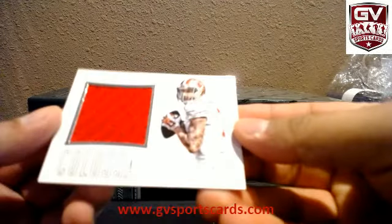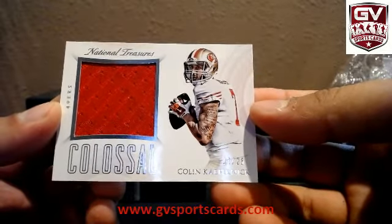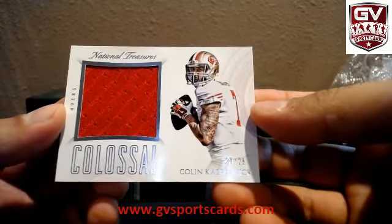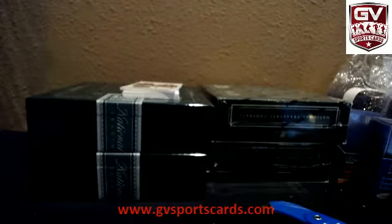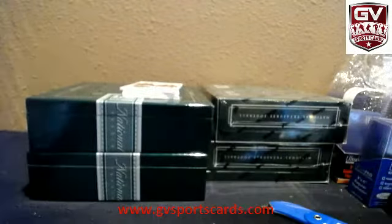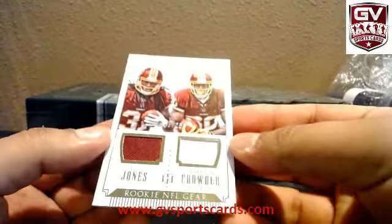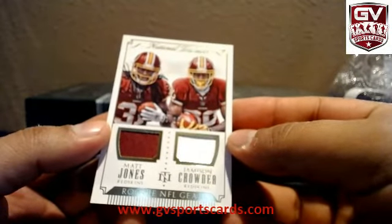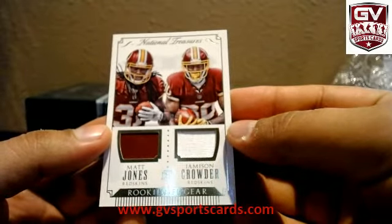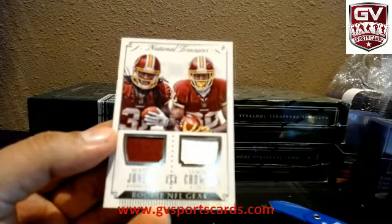Next up, we got for the 49ers, 23 of 25, Colin Kaepernick. Colin Kaepernick, that is Caddy, 305. Jumbo jersey. Next, we got for the Redskins, 23 of 25, Matt Jones and Jamison Crowder. Matt Jones, Jamison Crowder for the Redskins. Is Baggy McGurk.